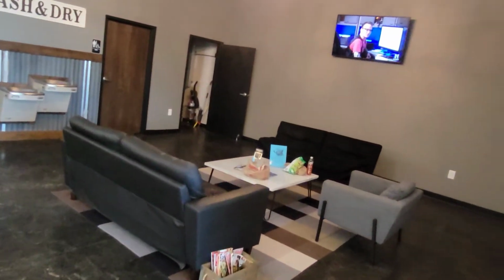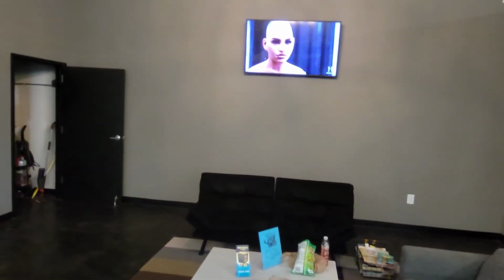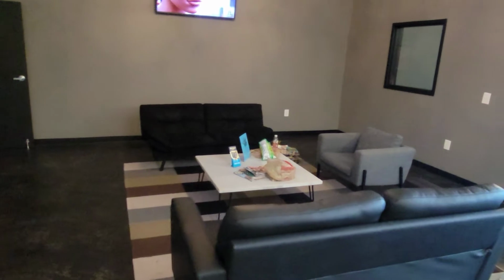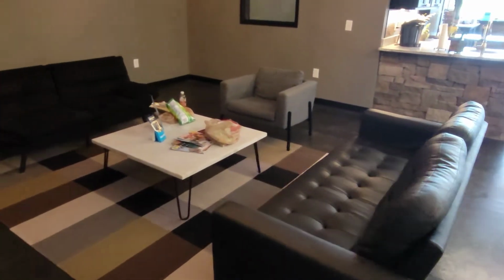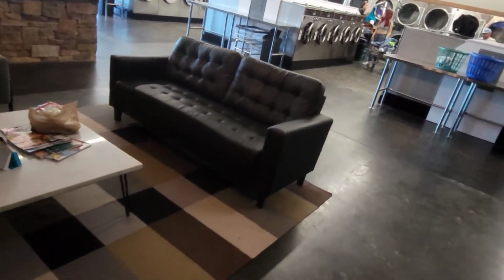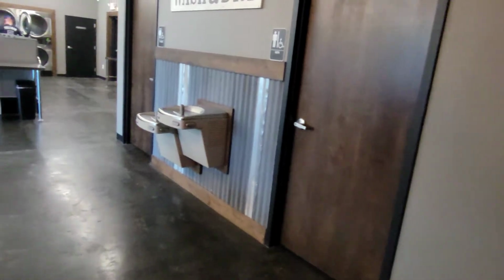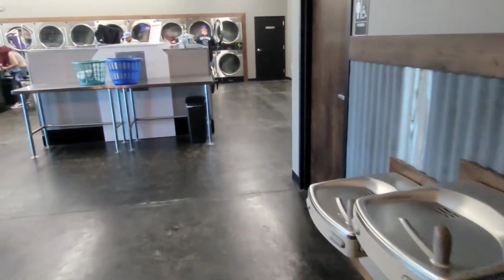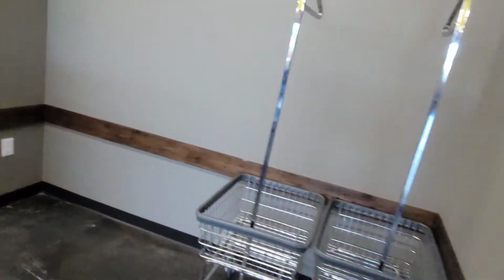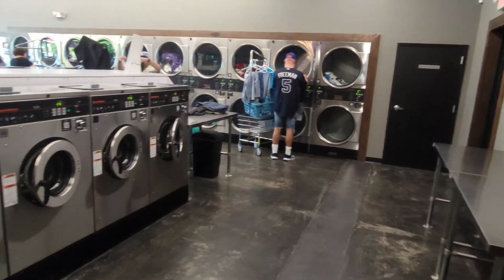This part's cool too. They also have a lounge area where you're waiting for your laundry. It's very, very friendly when you come in here. Very welcoming. I'll give you guys an idea of the place, the environment. They have 2 bathrooms, one for the men, one for the women. Plenty of baskets. If you need it, they got it. They have smaller machines. They have the bigger machines in the back.